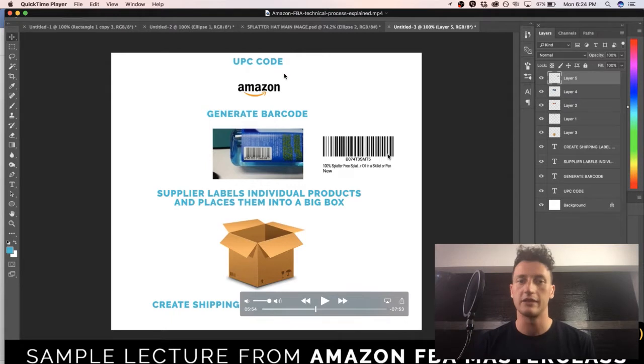So you're going to create a UPC code, assign it to your product. Amazon's going to generate a barcode for that, which looks like this. Remember to put the text onto the barcode because Amazon requires you to keep that text there, don't cut it short. Put this barcode onto your products. Each product will have its own barcode. The product then goes into the box.